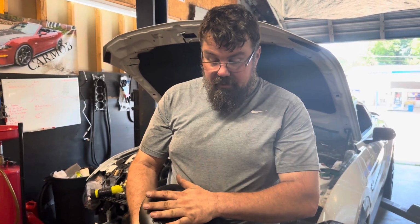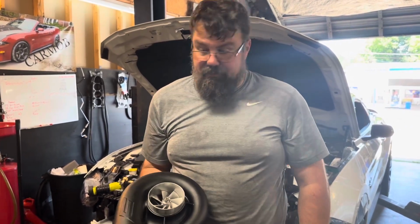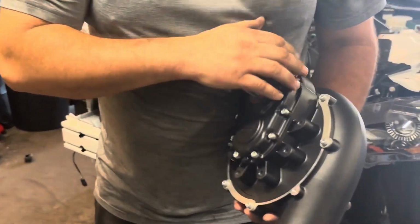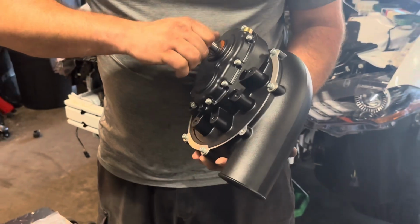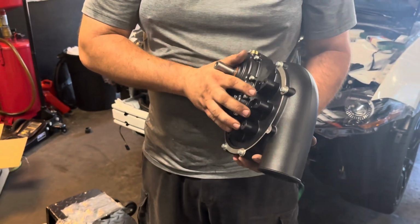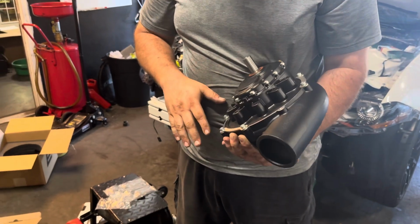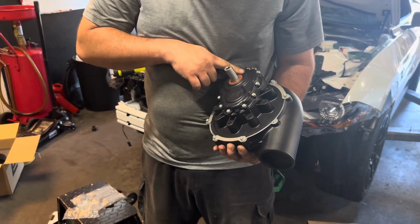This cast one right here, if you want anywhere between 800 and below, that's perfect. You don't need anything else. But you can still see here, the whole transmission and gear drive is all billet aluminum. Everything's all machined nice and neatly. It's the reason why we like these kits so much. Beautiful unit. I definitely like it.